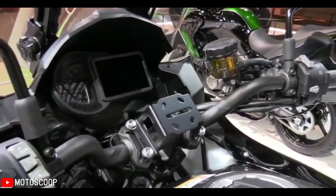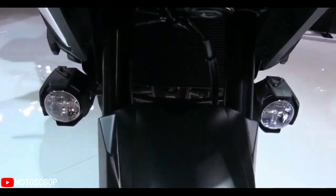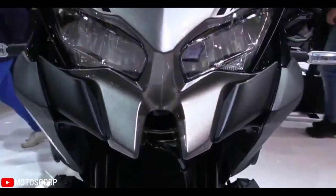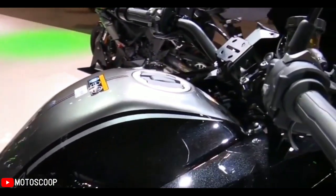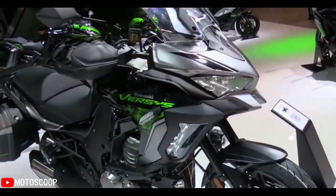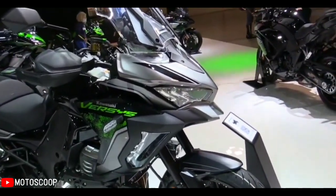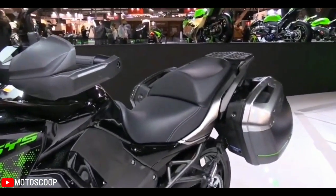Welcome to Motoscoop. Japanese automaker Kawasaki has unveiled the 2022 iteration of its VERSYS 1000 motorbike. It is available in 3 versions: Standard, S, and SE. As for the highlights, the premium two-wheeler has an aggressive design and gets several electronic riding aids. It draws power from a 1,043 cubic centimeters inline-4 engine that generates a maximum power of 118.3 horsepower.